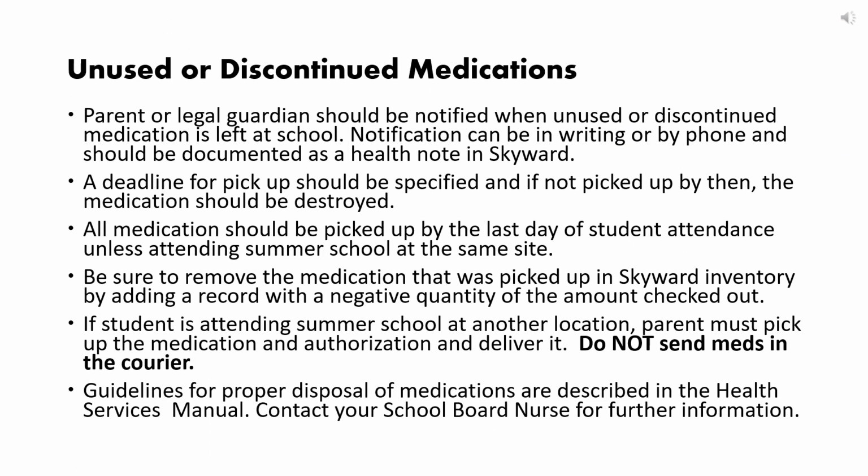Parent or legal guardian should be notified when unused or discontinued medication is left at school. Notification can be in writing or by phone and should be documented as a health note in Skyward. A parent notification form is available. A deadline for pickup should be specified, and if not picked up by then, the medication should be destroyed.